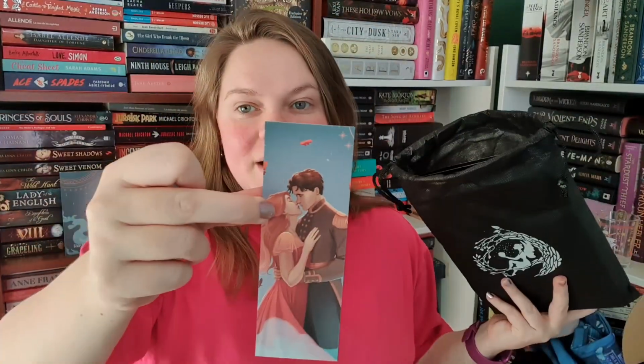It doesn't look like we've got an author letter. I think I remember seeing something about the author letter being inside the book, but we do have a little bookmark. I don't really use these much. I do keep all of them, and then if I need a bookmark, I've got loads of them hanging around, but yeah, it's not something that I tend to use.